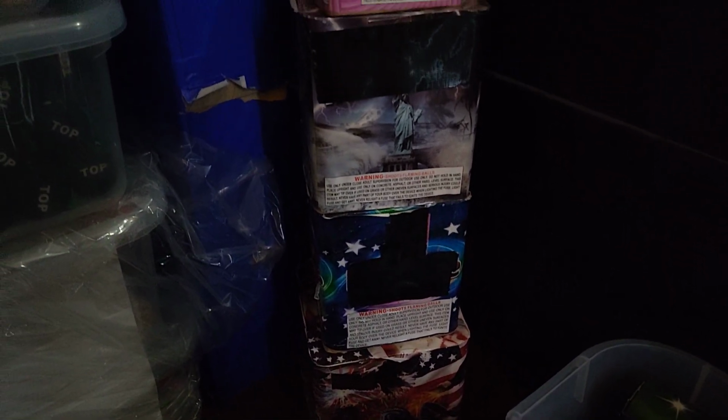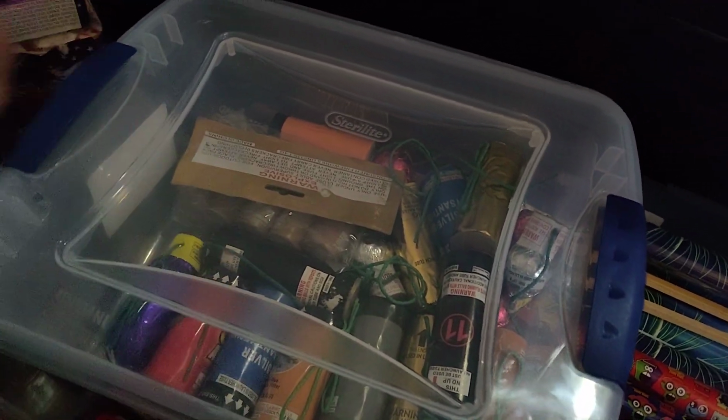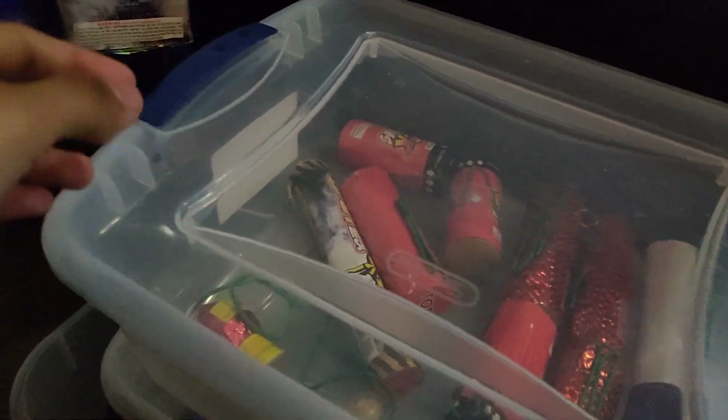Over here we have 4 25-shot cakes. We have a case of that cake. In these bins, we have a couple of random shells, some fountains, some smoke, more OGs. Some nice shells right there. Some nice color shells right there. Both those bins.